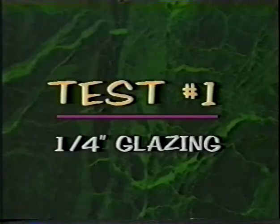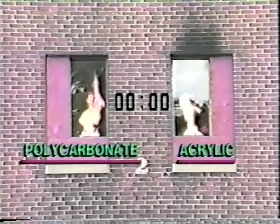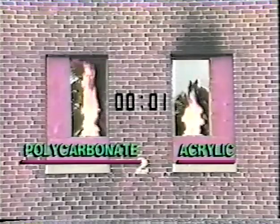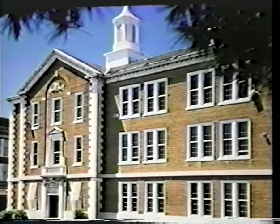In the first test, 2-foot by 4-foot window-sized panes of acrylic and polycarbonate were installed in frames on the second and third stories. Each panel was 1/4 inch thick. Material like this is used in schools, hospitals, on walkways, and barrel vaults. The panels were subjected to flames from a standard sand burner, 1 foot square and 6 inches deep.